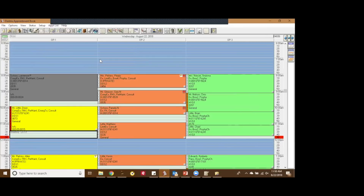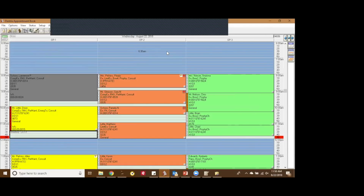Awesome. Okay. The next one, number 8, this one's super easy. It's the more information button. And it's available in lots of different places in Dentrix. So many of you may know the more information button because it's on the toolbar.